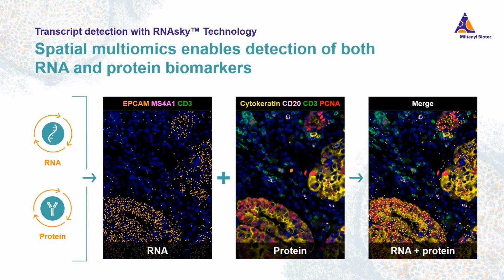And at the end, what you get is a combination of both protein and RNA in the same section and a multiomics data set. What you can see in this example image is that the RNA targets have high spatial correlation with the selected protein markers.